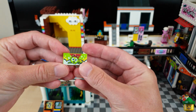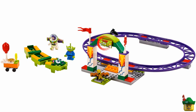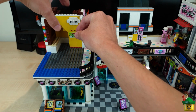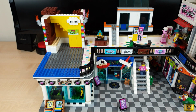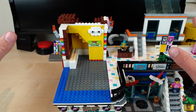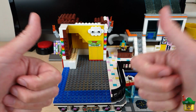And another one is a tile with a caterpillar on from set 10771, the inappropriately named Carnival Thrill Coaster from 2019. It's a bit flat for a thrill, I think you'll agree. But anyway, that's a nice tile, and I'll just put that on there. So it's clearly something child orientated, I think. So yeah, your guesses in the comments section, but I think you'll agree there's plenty of room to play with. We've made great progress today. I really like her hairdo. So yeah, it's been a really good episode.